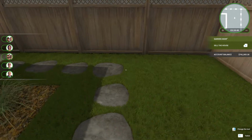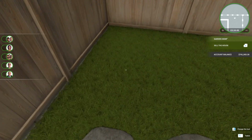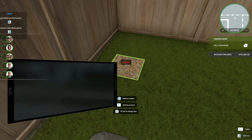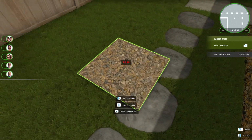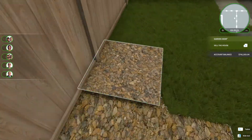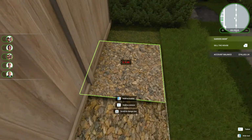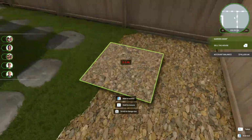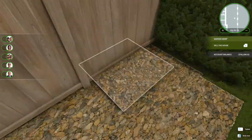And then I think we should probably do stuff along the back here as well. So let's go ahead and get some more aggregate. So let's see, to make this even, kind of have to go to about there. Clean it up with the grass sod. So it's looking alright, and then we're going to put a bunch of grasses in here.